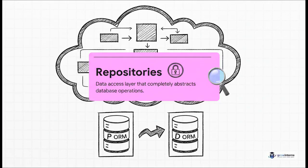And here is exactly why that isolation is so absolutely crucial. Repositories act as a firewall. They are your dedicated layer for everything: create, read, update, delete. By keeping all your ORM-specific code locked inside those repository files, your business services never actually know what database you're using. Think about how powerful that is.